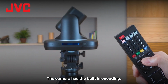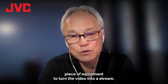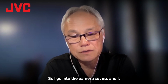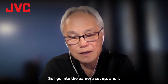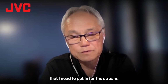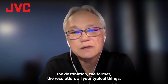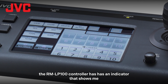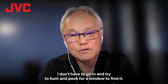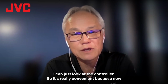The camera has the built-in encoding, so I don't have to put in an outboard piece of equipment to turn the video into a stream. It's all built in, so I go into the camera setup and put in all the information I need for the stream: the destination, the format, the resolution, all your typical things. The LP100 controller has an indicator that shows me when a camera is on and streaming, so it's really convenient. I don't have to hunt and peck for a window to find it. I can just look at the controller.